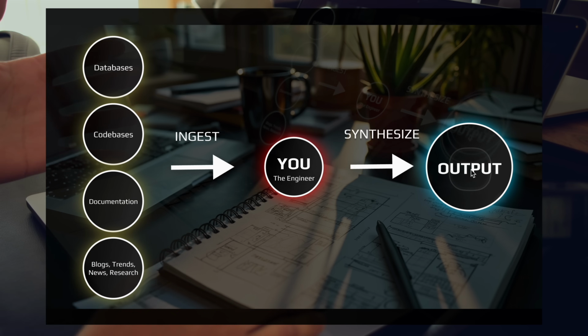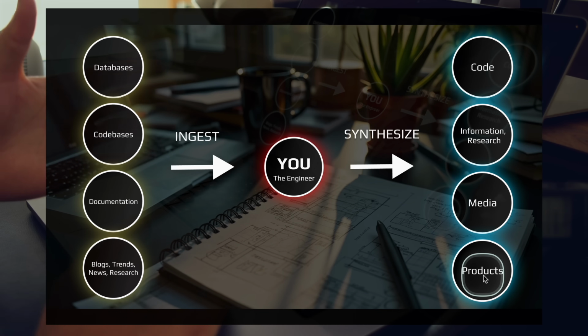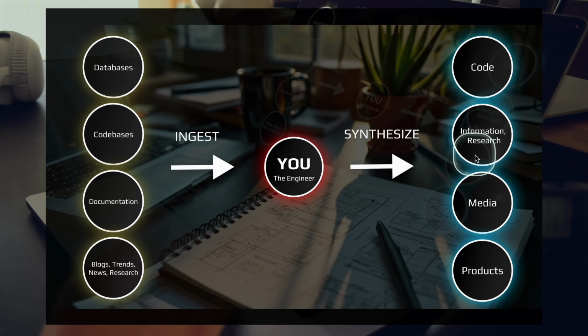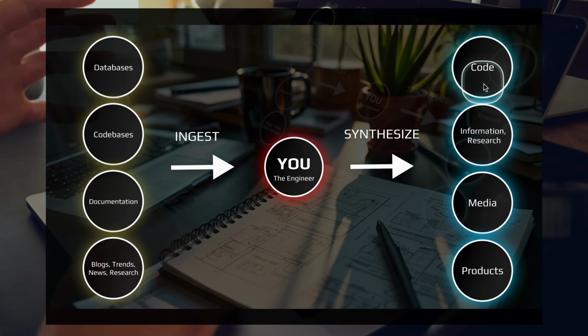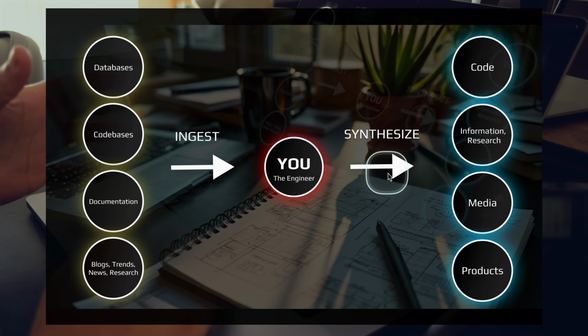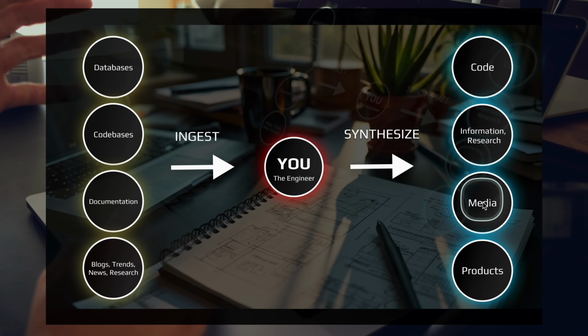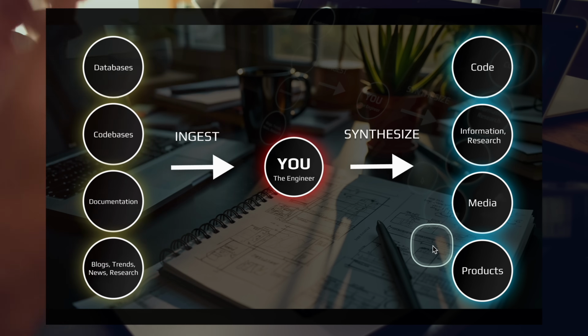Let's break down output. This is going to be code, information, and research, media content, and products. These are the top four. Of course, there are many other things engineers can build and synthesize. There is some overlap here, but you get the idea, right? Your job as an engineer is to ingest these types of content and then synthesize code, information, research, media, and products. If we simplify what it means to be an engineer, this is what we do. But now things have changed.